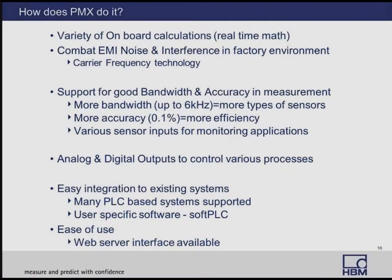Support for good bandwidth and accuracy. If you have more bandwidth in an amplifier, you can connect more types of sensors. You can scale your applications from lower bandwidth sensors today to much higher bandwidth sensors tomorrow, primarily vibration sensors. More accuracy, of course, will give you more efficiency. This way you can detect which is a pass and fail more accurately without having your numbers all over the chart. A lot of people talk about precision, but what really matters in measurement is accuracy. And the more accurate your data is, the more accurately your decisions can be made, and hence you can gain more efficiency out of that.